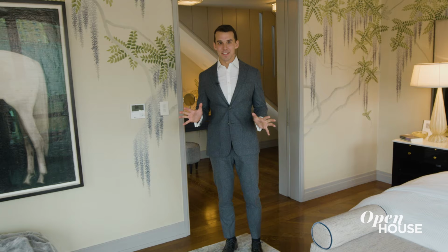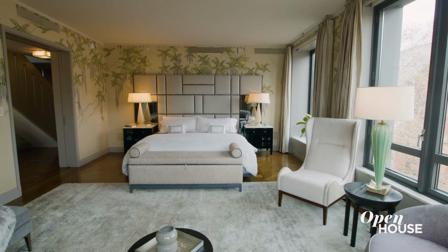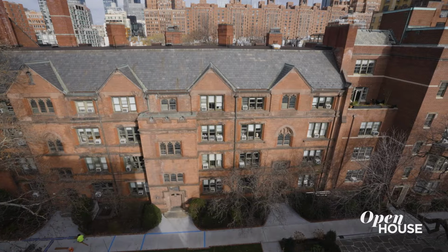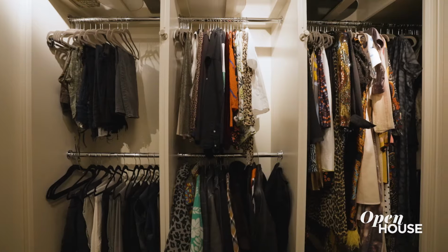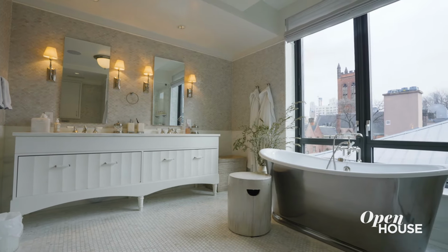My God, look at this primary suite. With cathedral-like proportions of over 21 feet in width, this room also enjoys all-day light from its protected views over the courtyard of the seminary. And for those cold winter nights, there's a second wood-burning fireplace, again with custom tile. Also in the suite is an enormous custom built-out walk-in closet, in addition to a sumptuous primary bath.